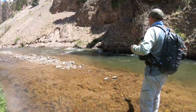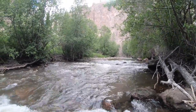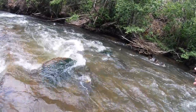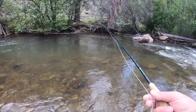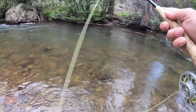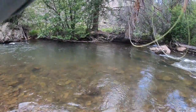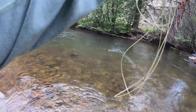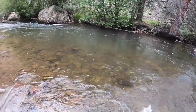I've been catching a lot more fish out of the sunshine than the shade today. It is a brown trout. Oh, I just saw a fish flash. Oh, man. There are at least three fish in here. There's one. Whoa, he jumped. Is this another rainbow? Stay up here, stay up here. You're gonna stay up here, because I said so.